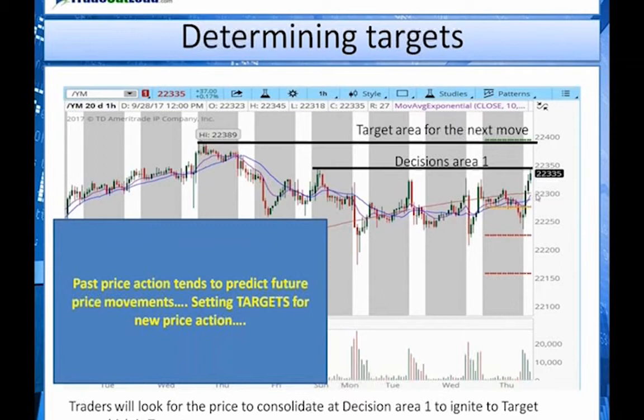We said that our first target area is in 22,300 because that's a pressure point right here, and we have a pretty flat 200 right here. So we just wanted to take our 60 points and be done for the day, hit the beach, right? But guess what? If you're still in the trade, if you're managing, if you have a larger account, and even if you have a small account and you're still interested in managing the trade, you lock in some profits and you let it go to the next target level.